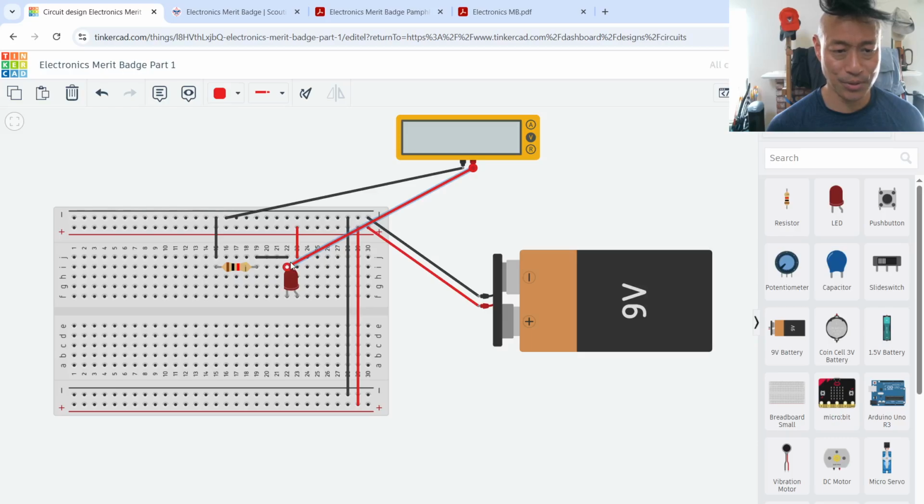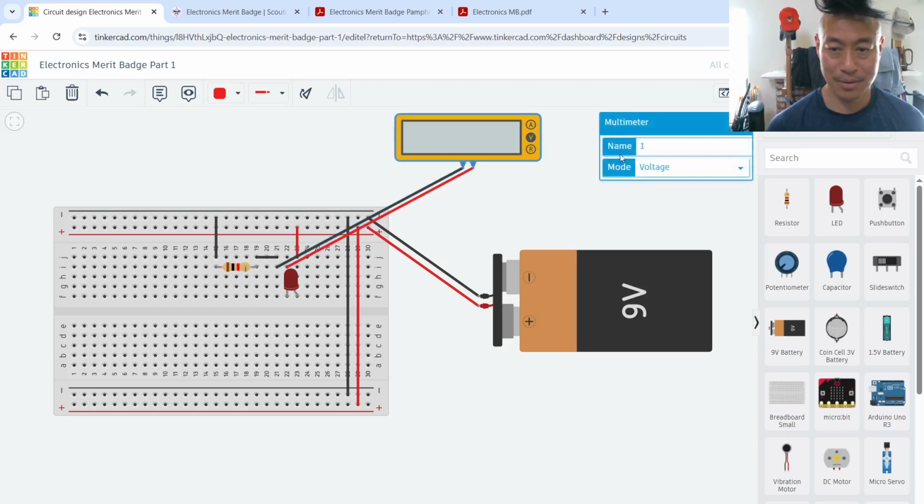Let's do another thing. Why don't we measure, so we know the voltage drop is there. Let's measure the current. To do current, you actually have to put this meter in between the circuit. So it has to be inside that circuit itself. Let's put the current there.